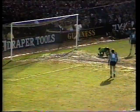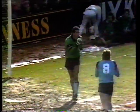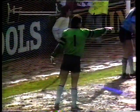Johnston. Dalglish. Whelan! Saved again by Shilton. What a game he's having. Two great saves in the space of a minute by Peter Shilton, flinging himself there to concede the corner.